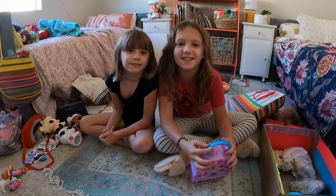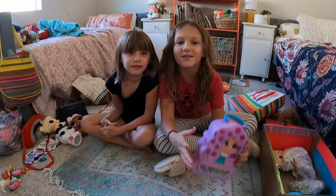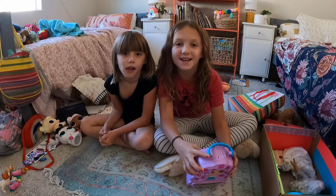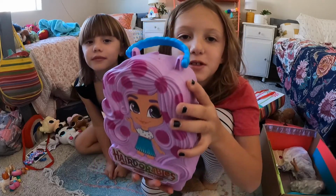It's Sienna and Ella here, and we have tons of stuff that we're going to open. We have Hair Adorables, Pick Me Pops, and more. So the first thing we really wanted to open was this Hair Adorables box.